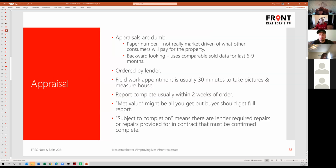Okay, now we're to closing and document review. My favorite topic, appraisal. All right, so my first line on here is appraisals are dumb. That's still my stance. I've had it for a long time.